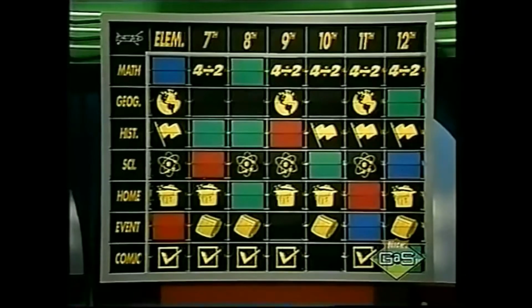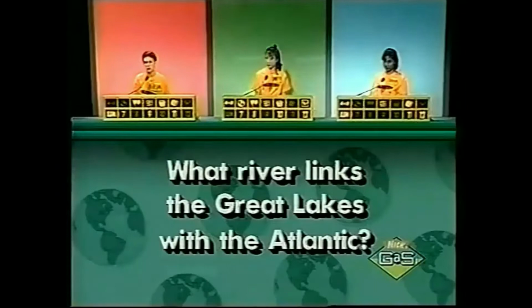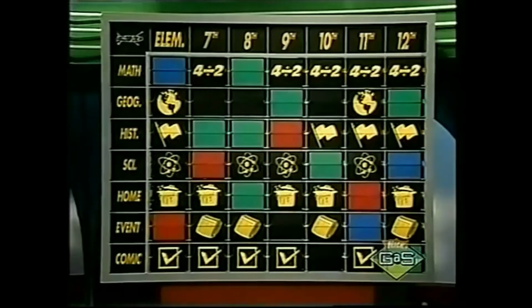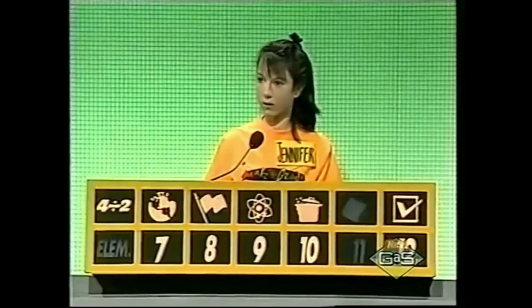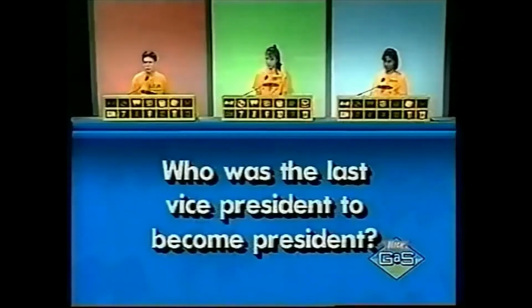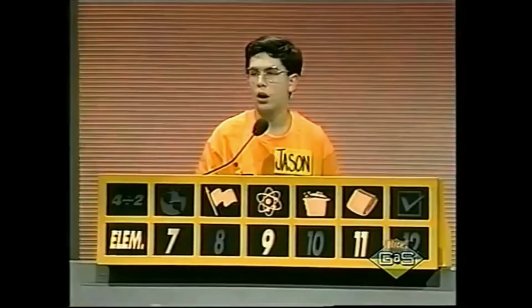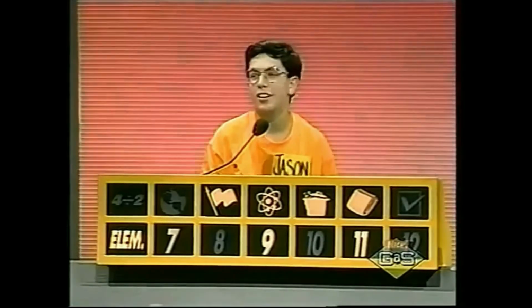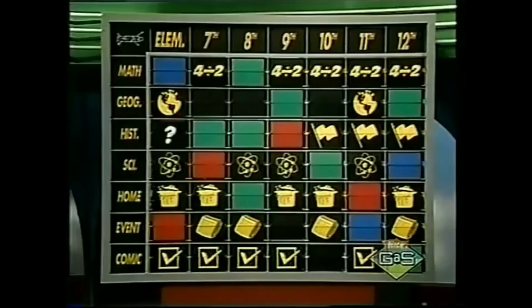Ninth grade geography. Jennifer. St. Lawrence. St. Lawrence is absolutely right. The St. Lawrence Seaway. Very well done, Jennifer. Go ahead. Elementary history. Who was the last vice president to become president? Jason. George Bush. George Bush is right. Well done.